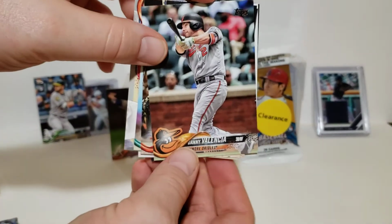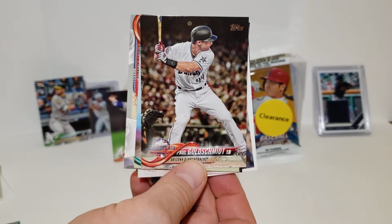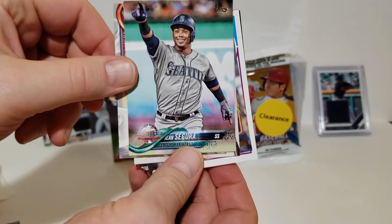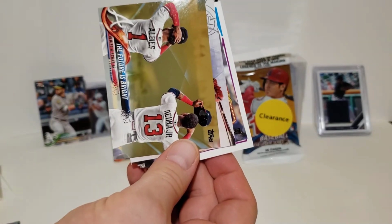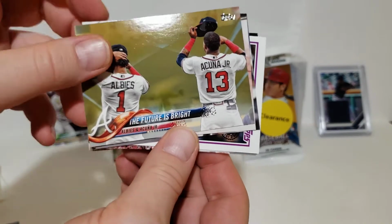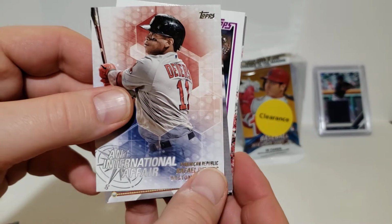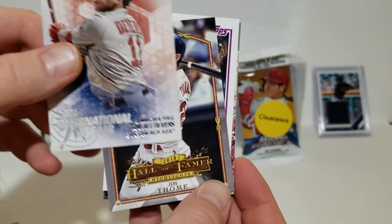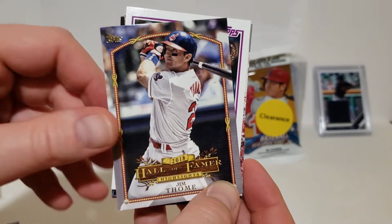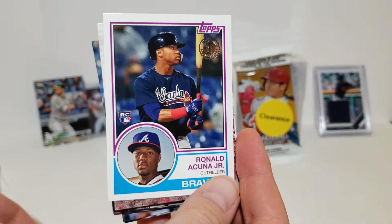We'll start back up here. We had Danny Valencia. We have a Goldschmidt All-Star Game card. Jean Segura. The future is bright. We've got the Albies and Acuna. I suppose that's a decent card here. We have a Rafael Devers for the middle kind of chase card. Jim Thome Hall of Fame card. Coming from the Cleveland area, that is a good hit. Thome was a beast for a long time.